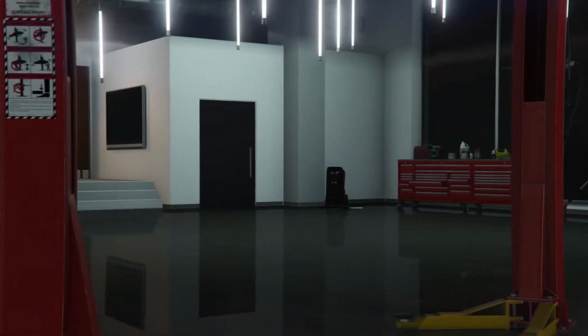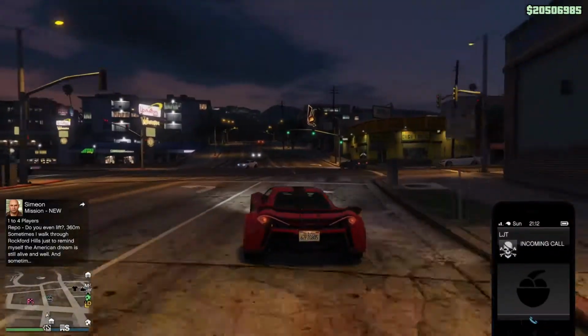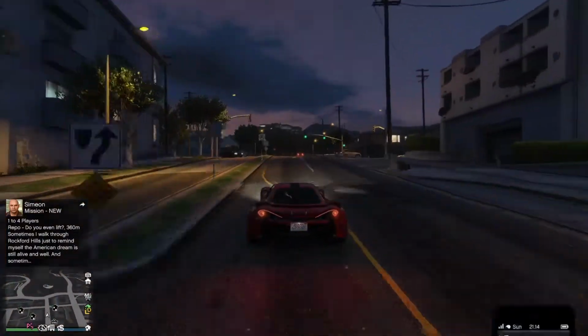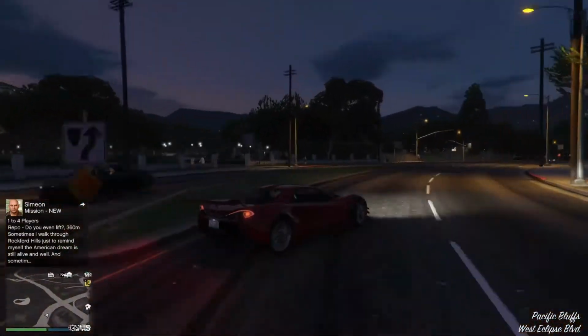Now, this is the Itali GTB customized for the second time. This is the Benny's original motor grade. Oh, go away, LJT. I don't know if you're saving up that crystal for personal consumption. I really wish he would stop asking me that particular question.